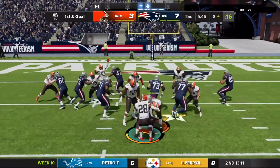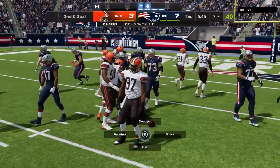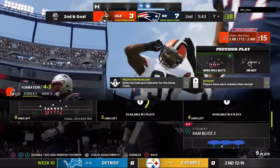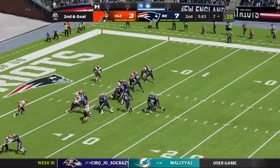They hand this off to Harris, and he will maneuver his way down to about the 7. It's a gain of a yard, and it'll set up second and goal. Defensively, pretty good start there with their backs against the wall. That's a win for the stop troops right there.